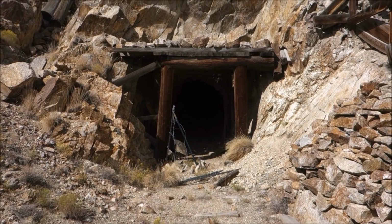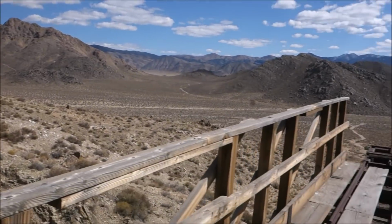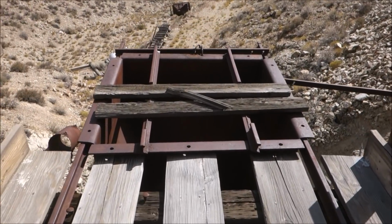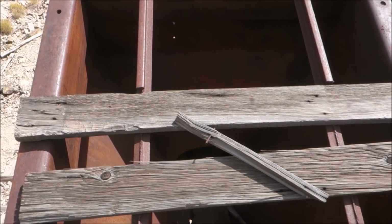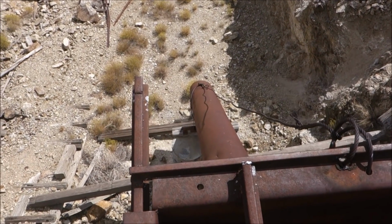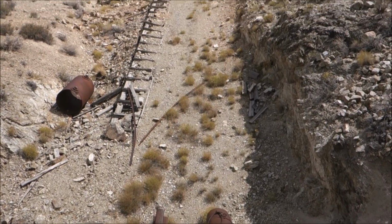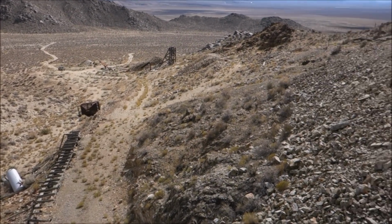Okay, we just came out of that adit there. There's a trestle running down the hill here, and there's this trestle in front of us here. That comes out here, drops into this bin here, and then at one time carried out down there. See the pipe leading out, and would dump into a truck or something that would be waiting there. And of course you can see the road running out that way.